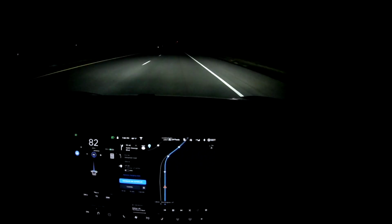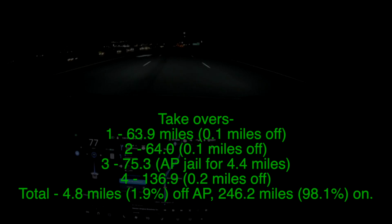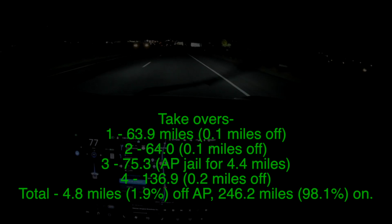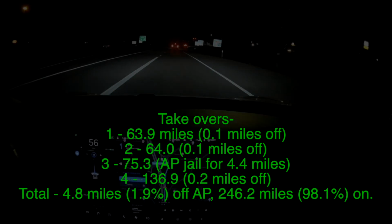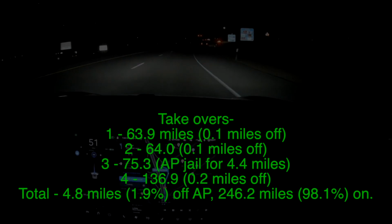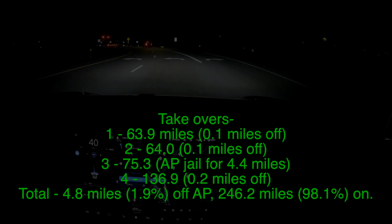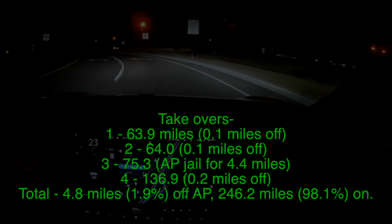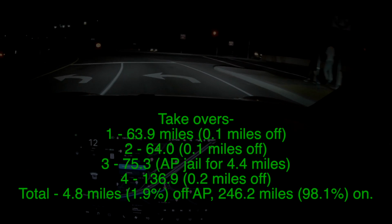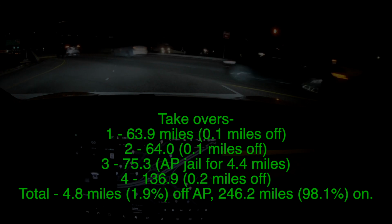The third takeover was at 75.3 miles in, and that was where I went too quick and it put me in autopilot jail for 4.4 miles. And then my last one was at 136.9 miles in, and that was 0.2 miles off of autopilot. So exit to exit was 251 miles, 4.8 miles off of autopilot, 246.2 miles on autopilot, for a total percentage of the drive of 1.9% off of autopilot and 98.1% on autopilot.